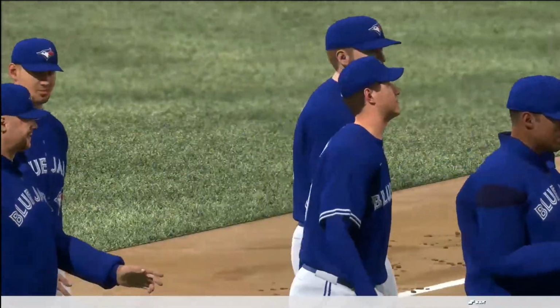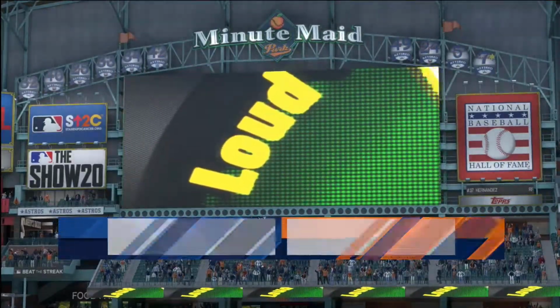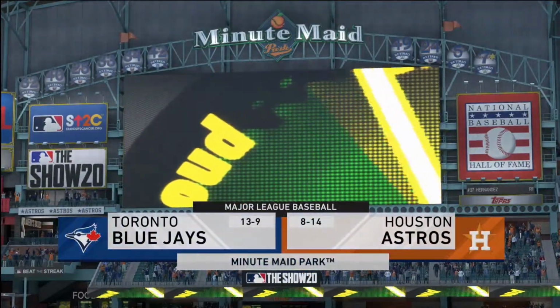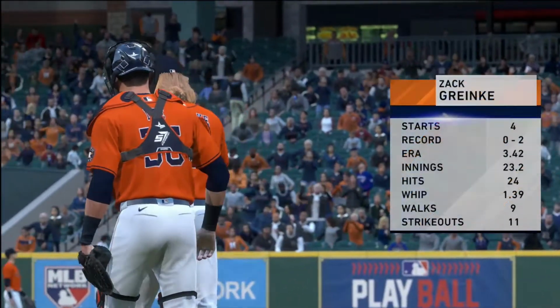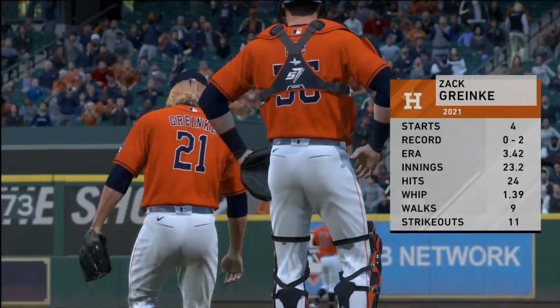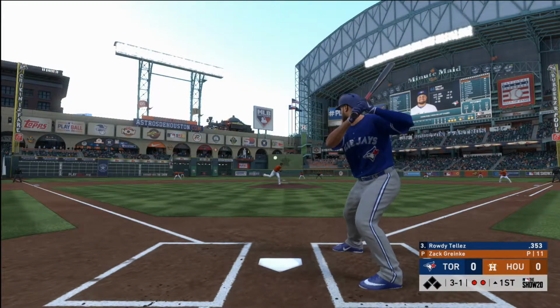An honorable mention will go to Nate Pearson, who went 6 2/3 innings strong, giving up 1 earned run, 5 walks, and 7 strikeouts. Here for Game 3 of the episode as we are in Houston to take on the Astros. And on the mound for the Astros is Zach Greinke making his 5th start on the year.